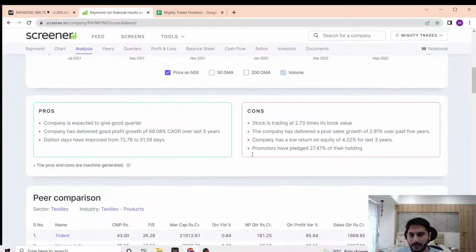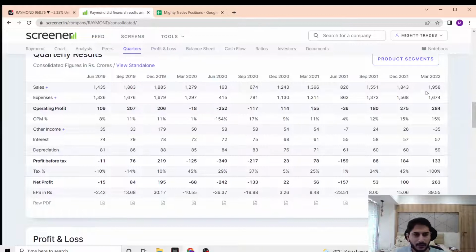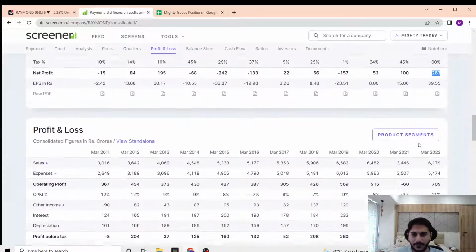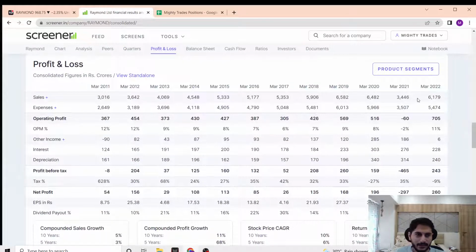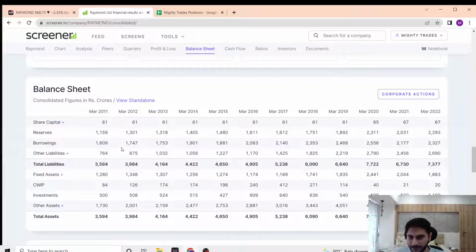Now let's take a quick look at the financials to understand how the company has been doing. So last quarter, highest ever sales, that's a good sign, and highest ever net profit, again a very good sign. If you look at the yearly numbers, then close to highest ever sales, not the highest ever sales by volume, but yeah, definitely close to highest ever sales. Operating profit, highest ever at 705 crores, very good. If you look at the profit before tax, then this is also the highest ever, and if you look at the net profit, then this is also the highest ever.